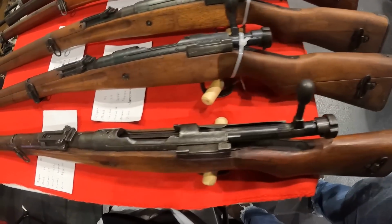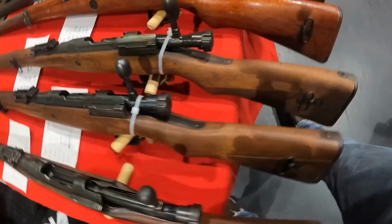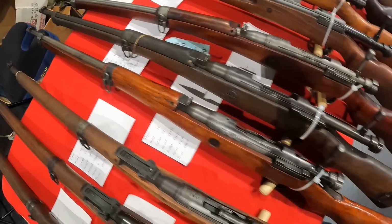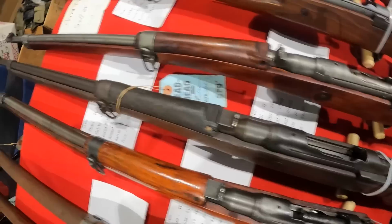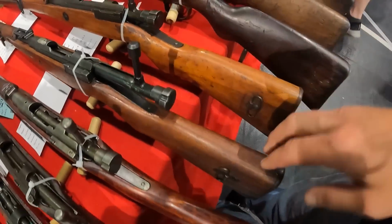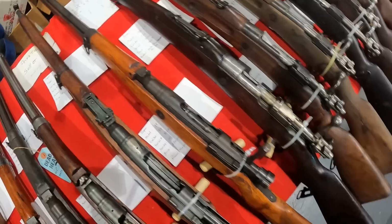A Japanese Arisaka 7.7 caliber, $750. We got another Japanese Arisaka 7.7 caliber, $650. And we've got another one, model 99 in 7.7, $500. And again, $400, fourth one down the line there. This one right here, again, $400. And on this one, same gun again, different shape, $420. And another one down the line running $600, private seller. And down this way, we've got another one running $550 on these Arisakas.